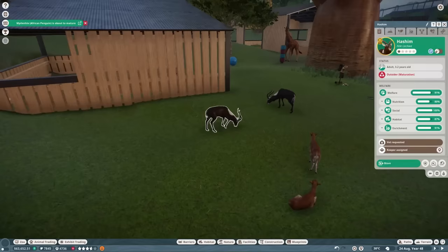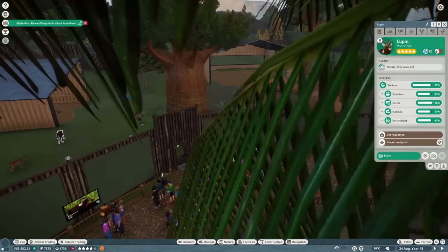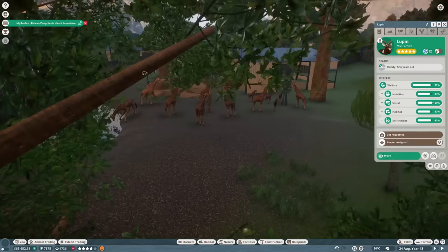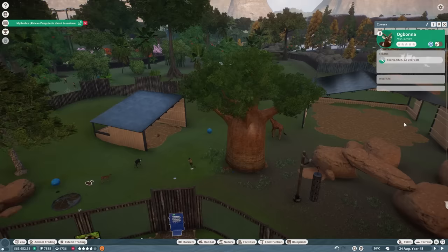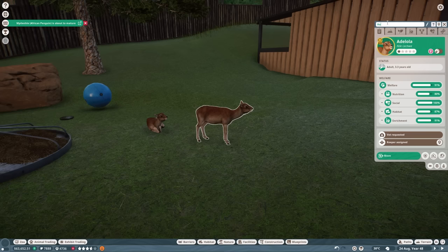We've got a couple of male Nile Lechwe, which we need to release to the wild because they're outside of our gender ratio now, because Lupin should be the only male in the habitat. And look all the giraffes we've got. That's insane. Look at them there. Wow, it's so amazing. Okay, let's get the other male. He's over here. Release him. And then have a look at our female Nile Lechwe. We're going to have Sadie, Honey, Moonlight, who's pregnant, and Belle.